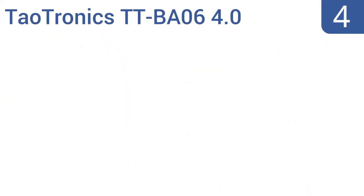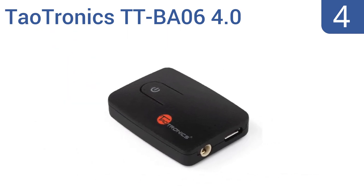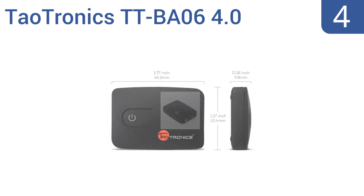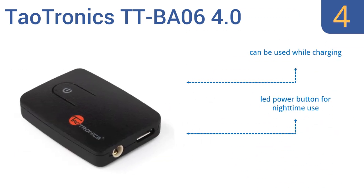At number 4, small, lightweight and reliable, the TaoTronics TT-BA06 4.0 transmitter allows you to enjoy hi-fi audio from any Bluetooth-enabled device, or from any wired device with a 3.5mm jack, including TVs, monitors and more. It has an LED power button for nighttime use, auto pairs within seconds, and can be used while charging.